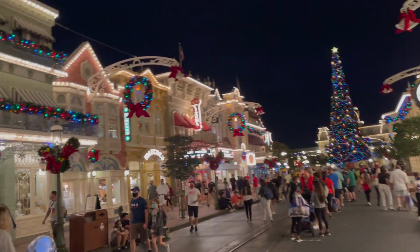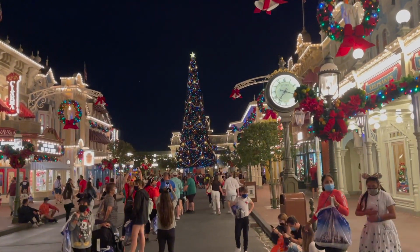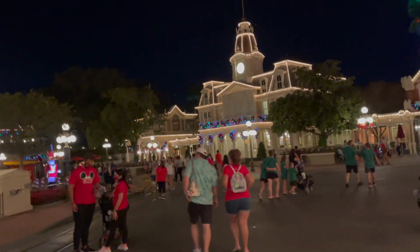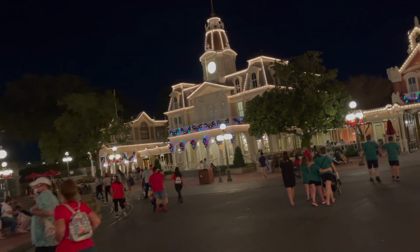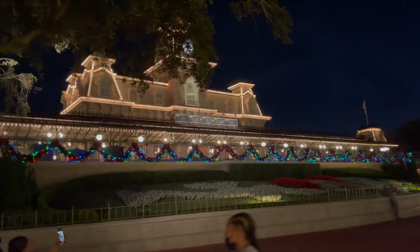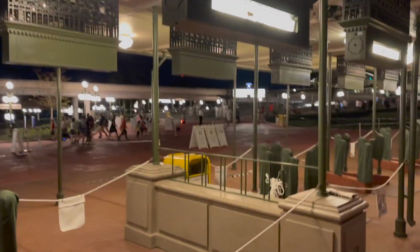All righty. So we're heading on out. Just so pretty here. All right, so we got the entrance so lit up here. Everything's so pretty. They're just heading on out, back to the monorail.